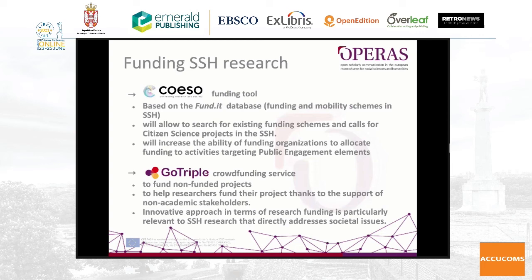Next slide, please. Coming back to the money issue, both projects want to tackle the problem that research has, this lack of funding. And I would like to say that SSH has a bigger problem than ever. So the solution that the two projects will adopt will be, for COISO, the integration of a funding tool that is going to be based on the Fund.it database, which is a database that collects funding and mobility schemes in SSH. It will, of course, be narrowed to citizen science projects in SSH and will facilitate the search of existing funding schemes. But at the same time, the aim is to increase the ability of funding organizations to allocate funding for activities that will target public engagement elements in the spirit of responsible research and innovation.